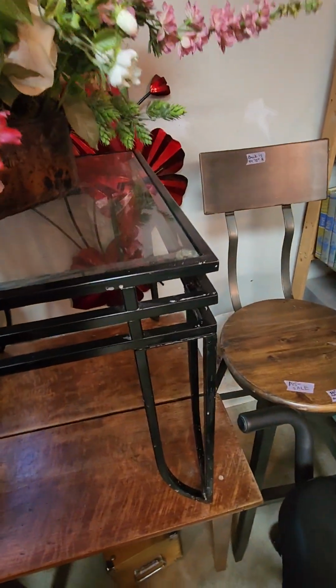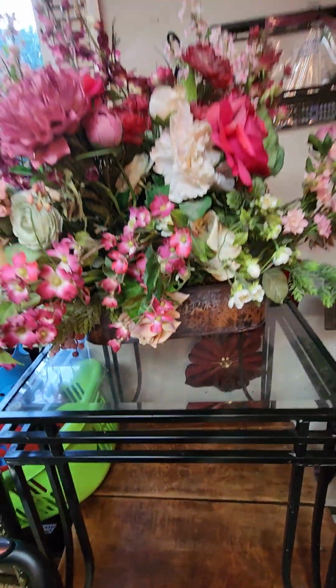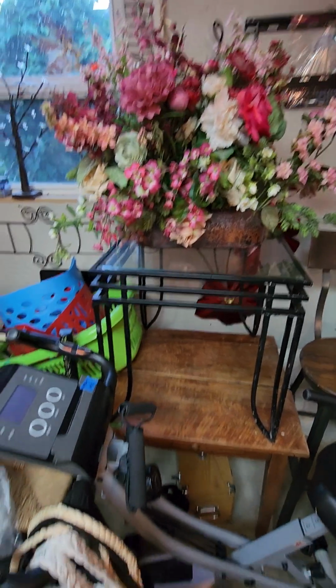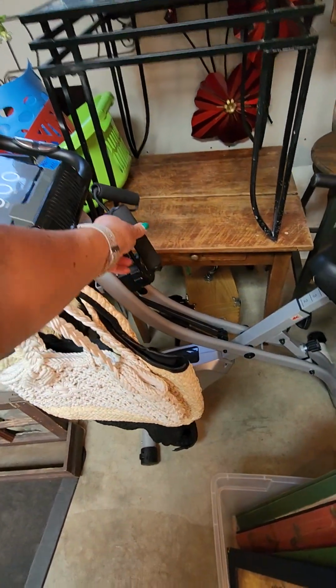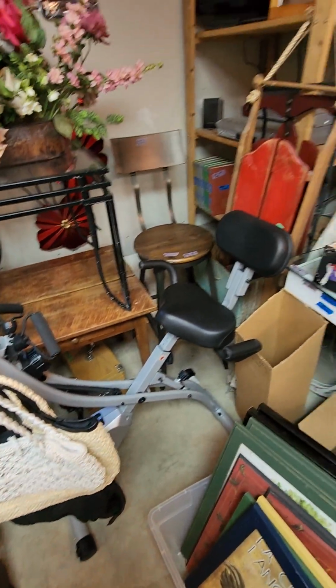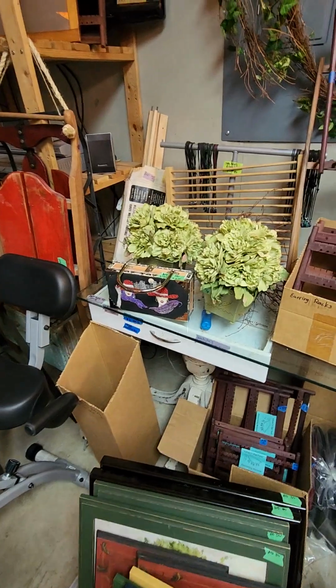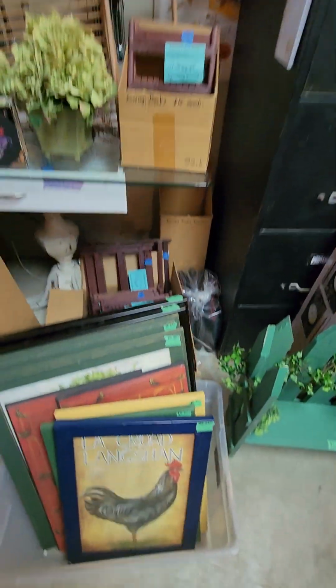Oh, it was hiding. Isn't that cute? It's a tin. Oh, there's a beautiful bouquet. This is a really nice exercise bike, and it's collapsible. And it has the digital screen. More Christmas. More faux flowers. Lots of faux flowers. I have so much to show you.